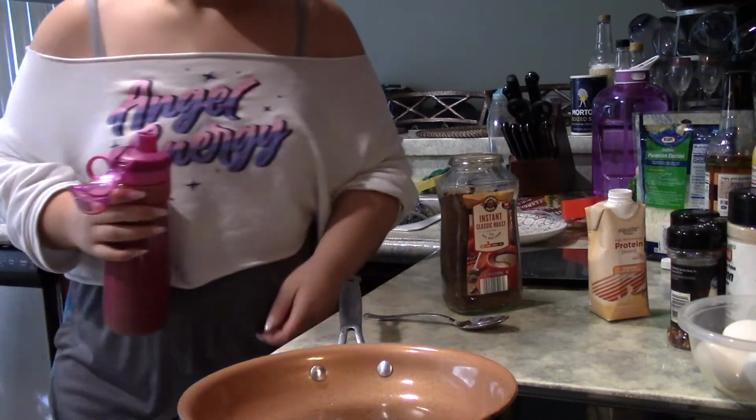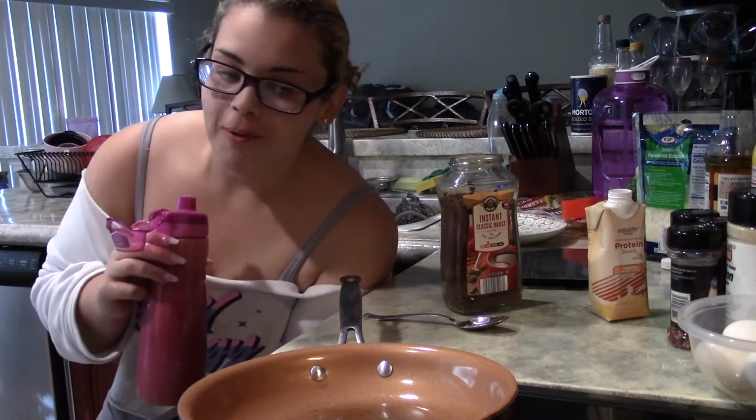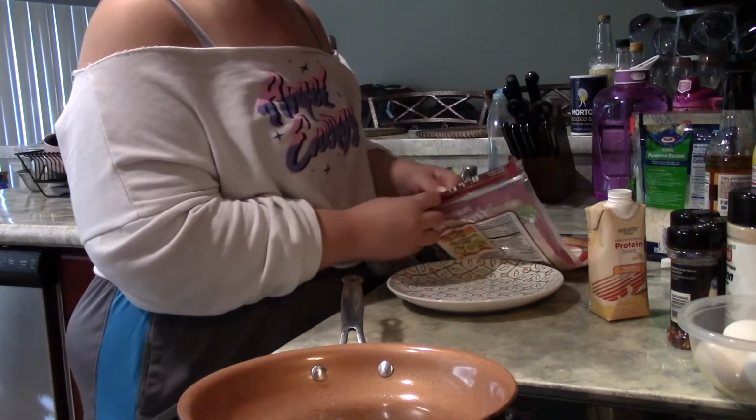So I'm gonna start off with the Old Mexican tortillas. Now this is 80 calories. It has 8 grams of protein, 17 grams of fiber. So we are winning all the way here.